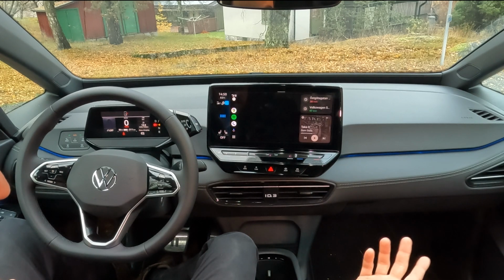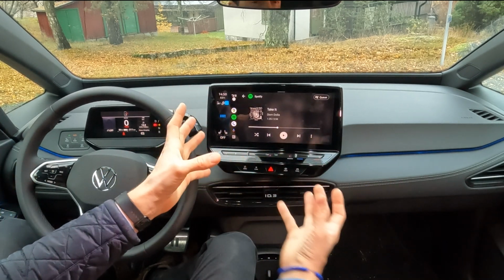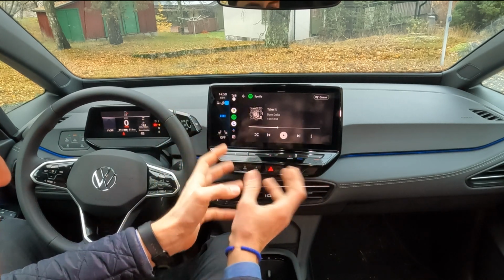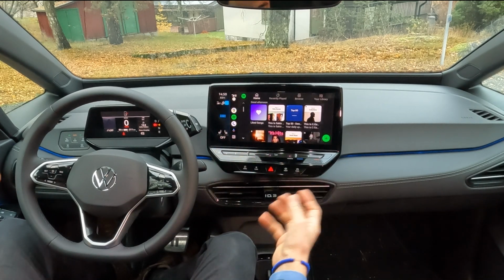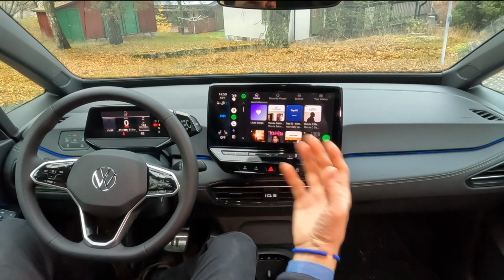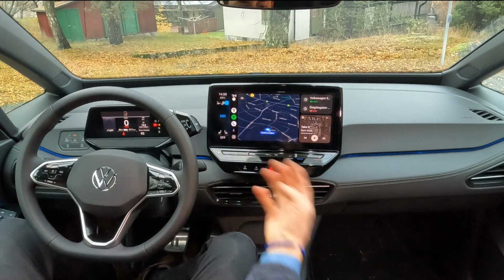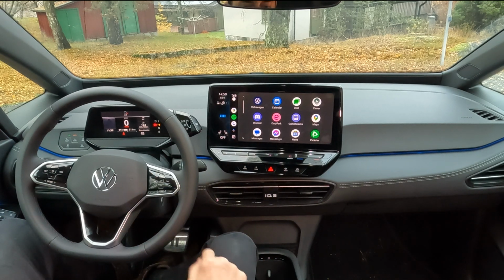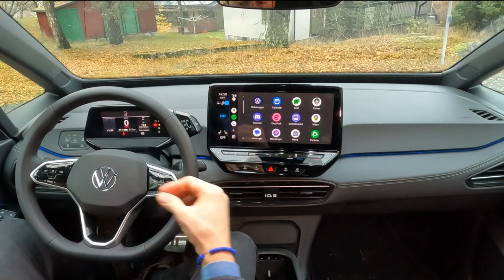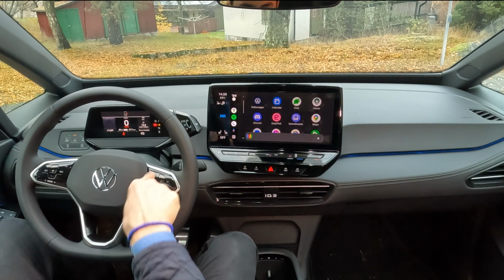For instance, with Android Auto, I'm using Spotify, and together with this big screen, it really enhances the user experience, makes it easier, but also more attractive to look at. And this Android Auto functionality works really flawlessly, if you ask me. And I love that it is wireless, so it also adds some smartness to your car with the support of Google Assistant. So you can activate the Google Assistant by long pressing the voice command.